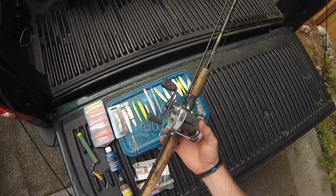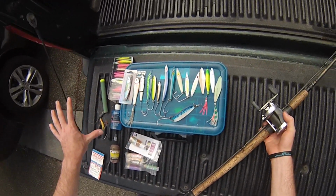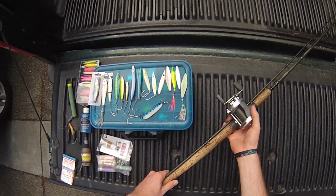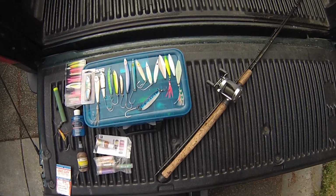If you have only a spinning rod, very effective as well. You can throw all these variety of baits. You can throw lighter baits easier than you can with the bait caster. So keep that in mind, that you're not limited to just a bait caster if you would like.